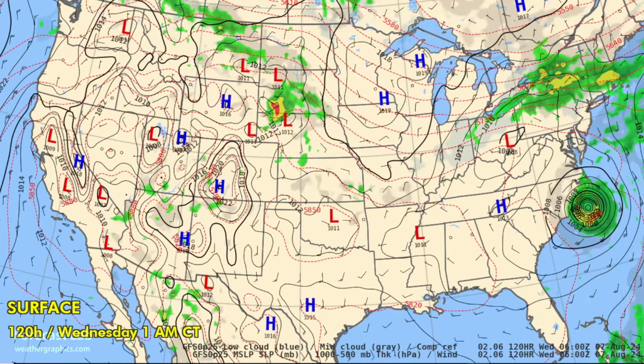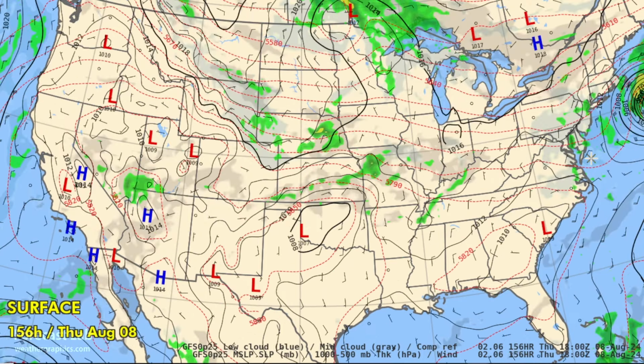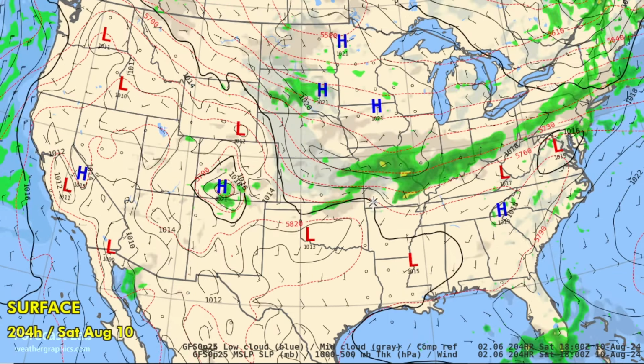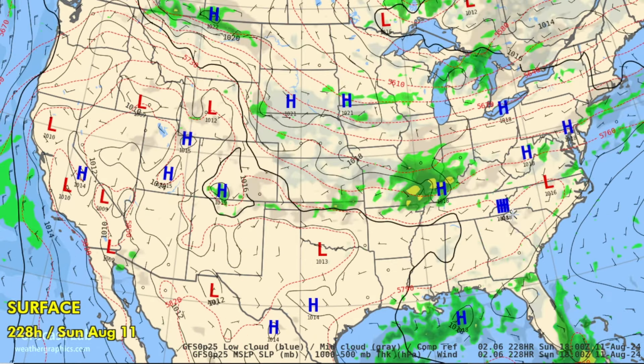Then we go into the rest of the week. You just kind of follow along. Looks like a coastal system, that is, if it does not move inland. And we go into Friday and Saturday. Looks like a front making it down into Texas, Oklahoma, Kansas. Some pretty good isentropic lift back there across Kansas for Friday. And just kind of a stationary boundary through that area. Kind of like that for next weekend. And that brings us to the very end.